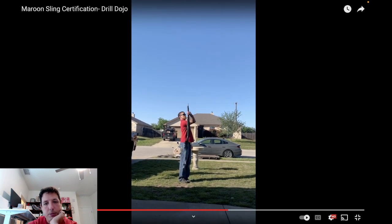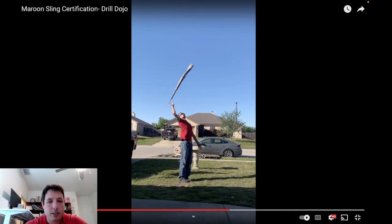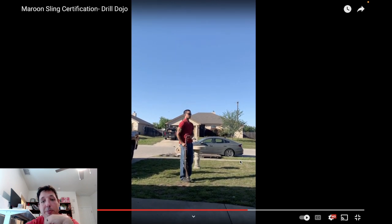Solid. Hand stays pinned. It's a bit open though, so that's a minor. It comes a moderate distance away from the body there. So you definitely want to keep it pinned. Okay. It pulls out super early from your side, so you definitely want to make steps to correct that.